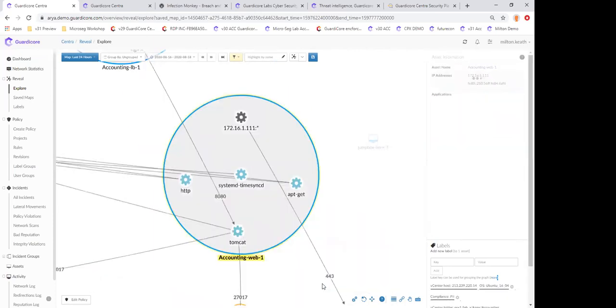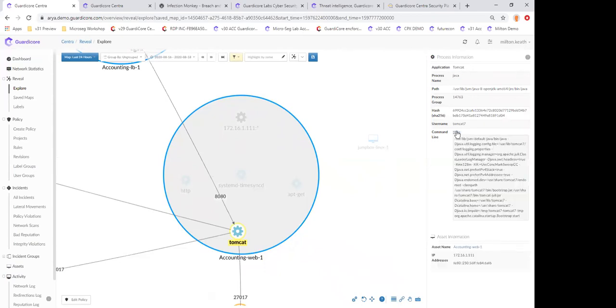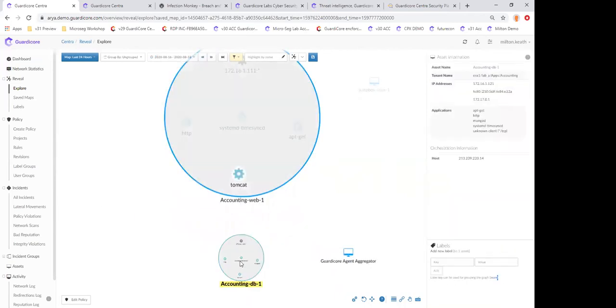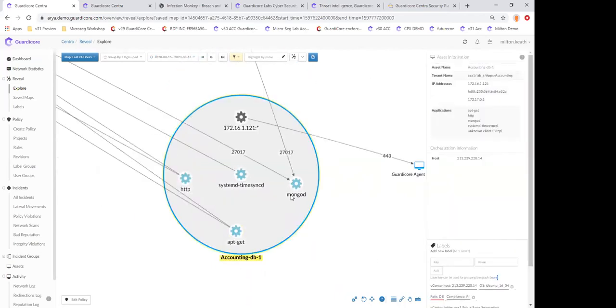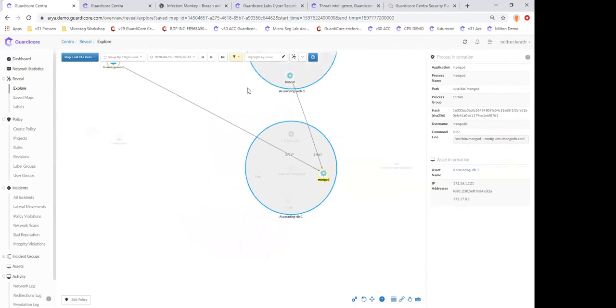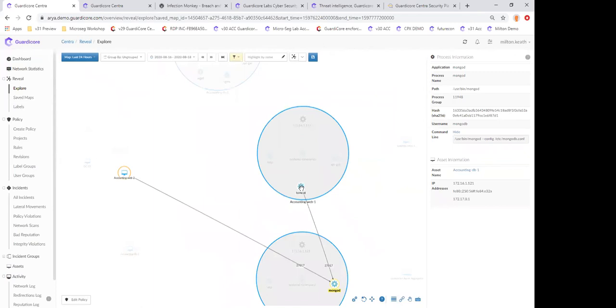I can see Nginx is communicating specifically with Tomcat. And as I go inspect Tomcat, I see it's the Java process. Again, I'm showing that same rich layer 7 contextual information. And this is on Linux, so I'm not just limited to Windows. And that's because we do the enforcement ourselves. I see the Tomcat is communicating with the Mongo daemon on the database backend. So this is that rich visibility that we provide, and this is what helps customers achieve their segmentation.